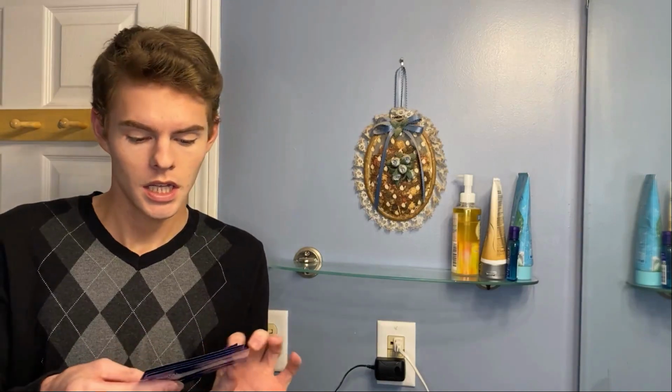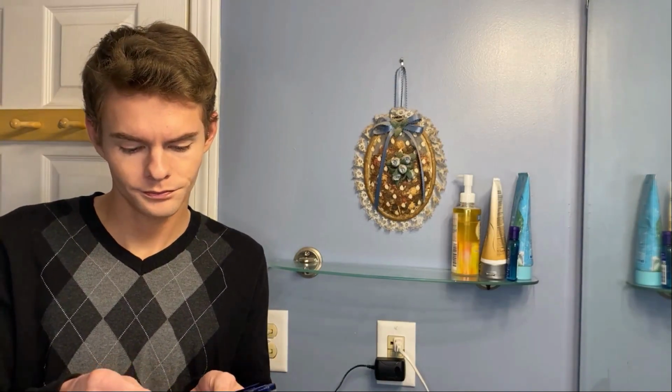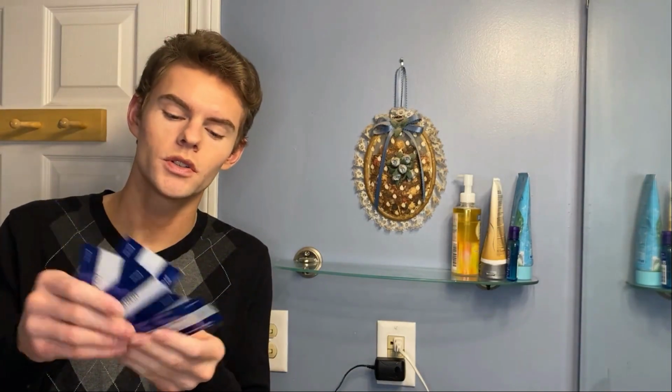Here I've got dental whitening treatments for upper and lower whitening wraps. They're not expired, so that's great. I don't know, maybe I'll try to use this. I should use more teeth whitening products to get whiter, brighter, nicer teeth, but I just never do.